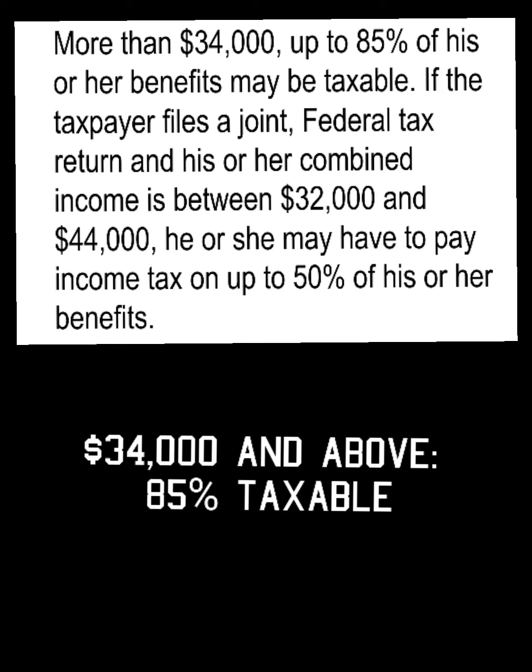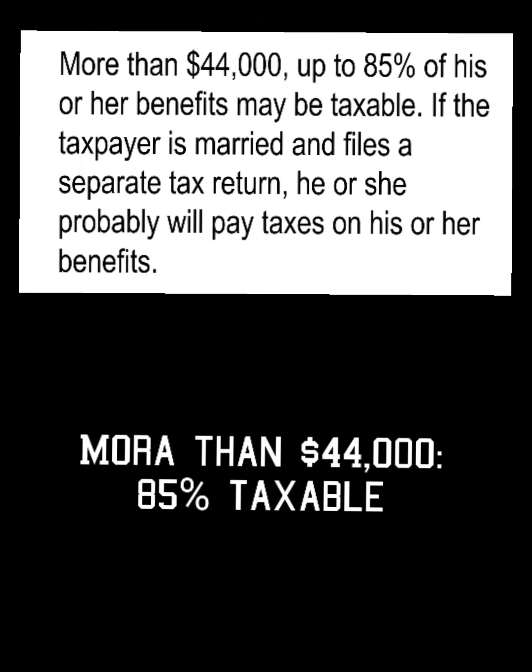If the taxpayer files a joint federal tax return and his or her combined income is between $32,000 and $44,000, he or she may have to pay income tax on up to 50% of his or her benefits. More than $44,000, up to 85% of his or her benefits may be taxable. If the taxpayer is married and files a separate tax return, he or she probably will pay taxes on his or her benefits.